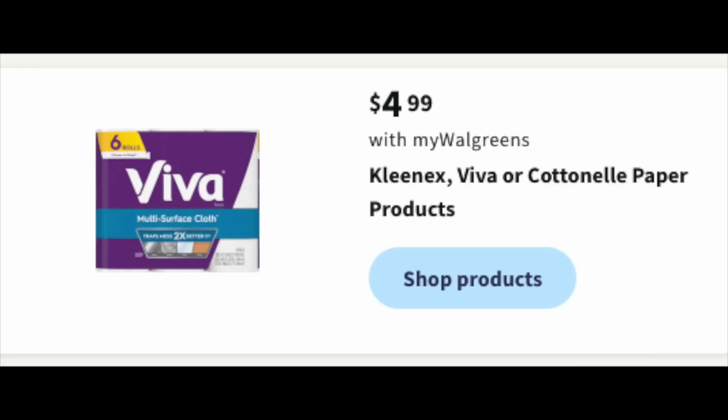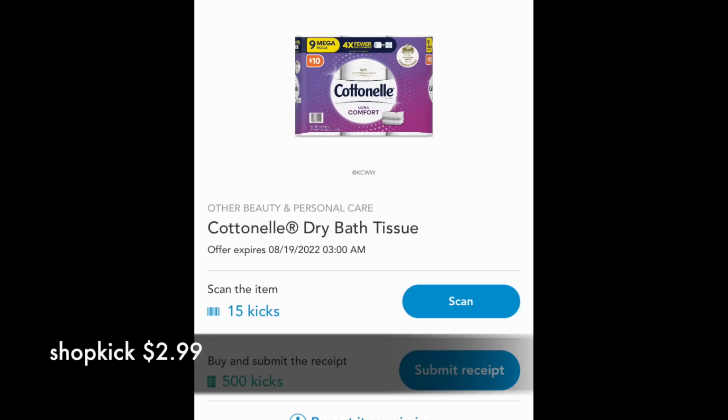Paper deal of the week, $4.99 for Kleenex, Viva, Cottonelle paper products, all these good items, so that is a really inexpensive price. I mean, use some Walgreens cash or store register rewards. This is the cat's meow of paper products, I think. Just my humble opinion. I did see this on the Shopkick rebate app.